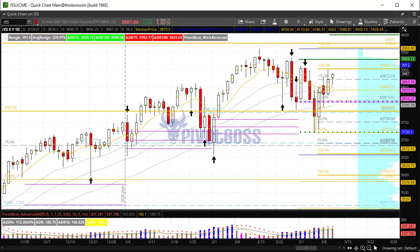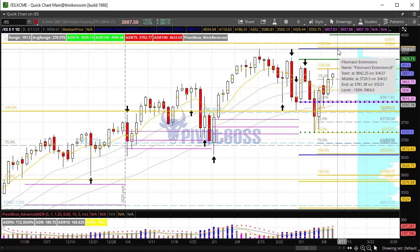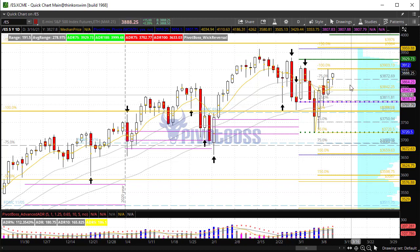Additionally, we are through the top of this intraday key range right here, and we hit the 50% key level, and the next key level above will be 39.64. So we still have an upside move that could take us into 39.59 to 39.64 over the next several days.